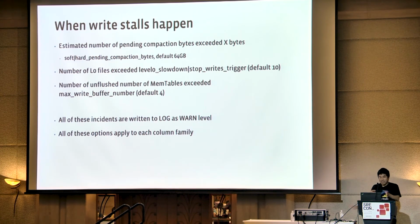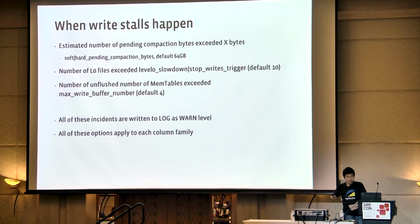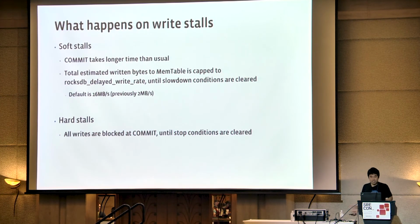If the estimated number of pending compaction bytes exceeds a limit, which in MyRocks is 64 gigabytes by default, then RocksDB estimates that you are writing too much and slows down. If the number of files in L0, the highest level, exceeds some threshold, 10 files, then it slows down. And if the number of unflushed mem tables grows, meaning flushing to SSD files cannot keep up with the write speed, then it slows down. All of these incidents are written to a log file, so we can detect them. Writing to the log is very important for diagnostic purposes.